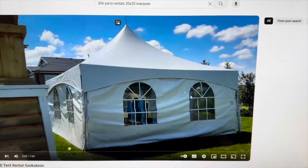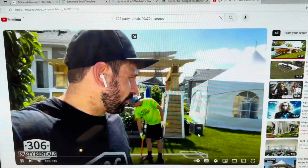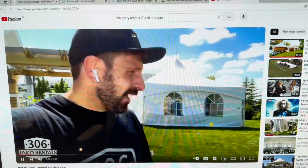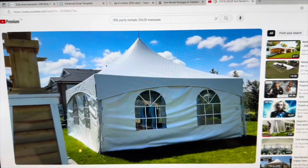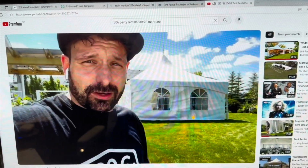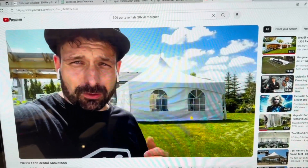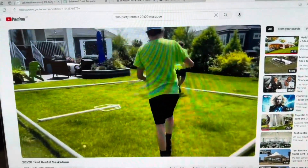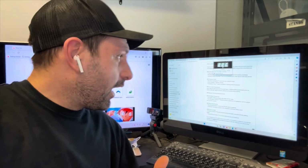Let's see what this one looks like. Hey everyone, it's Lee here from 306 Party Rentals, and I just wanted to show you what setup's like for one of our 20 by 20 marquee tents. This is a very basic tent, but it's professionally engineered to withstand rain and wind, and we can set one of these bad boys up in your backyard. So take a peek.